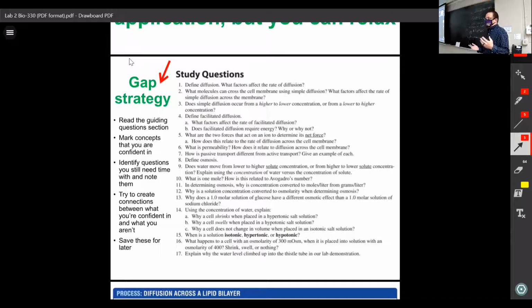Sometimes it feels like a lot. There are study questions at each of these labs, but they are really good guides for what's going to show up on these exams, lab exams, but also really the lecture ones, too. So use this strategy. And again, that's what office hours are for. When you've identified the last three or four questions that you're not cool on, that's when you can come to me, and we'll walk through them together.